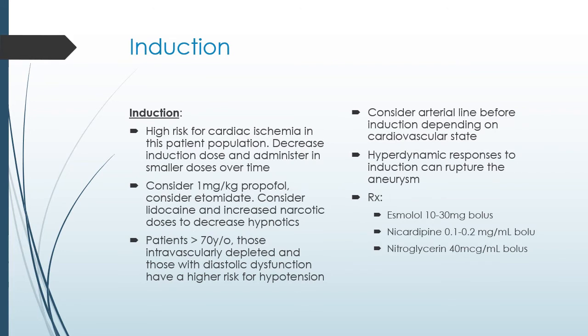So for inductions, you have to assume with the cardiovascular disease these patients already have that they have a high chance of having a cardiovascular incident, an infarct in an area of their myocardium. So you got to be careful on how you induce these people. You don't want to give large doses of propofol. You want to weight base it and adjust for age and give it in smaller amounts over longer periods of time, or possibly even consider giving etomidate instead of just propofol to reduce the cardiac depression from the induction agents.